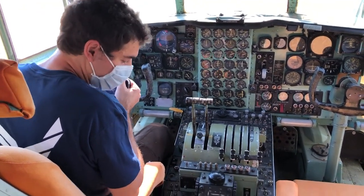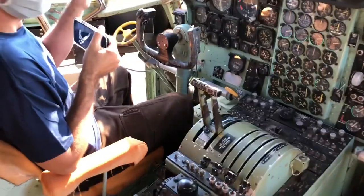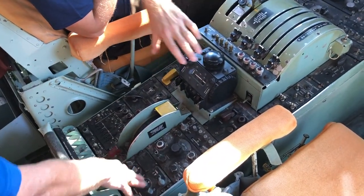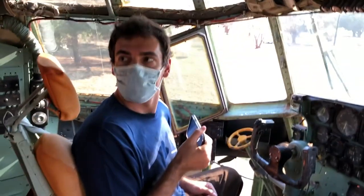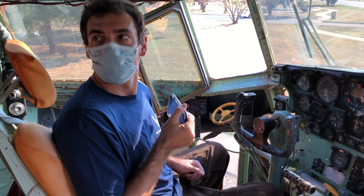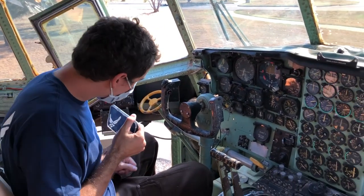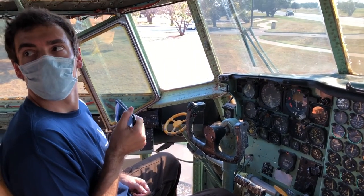Lots of visuals. Where's the radio? If I was going to make a call to the crew in the back, right here, I would just speak into this. Yes, sir. Your microphones inside the plane are what's called hot mics. So you're free talking, it just transmits inside. But if you want to talk outside, you push a button, like that little red button on the steering wheel, on the yoke. You'd push the button and that would open up the outside radios.